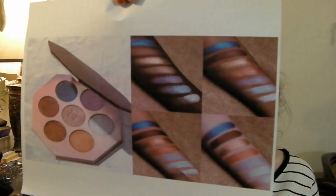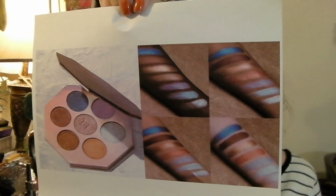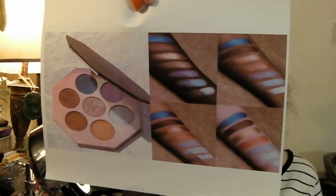It's too full for me, and I think it's a little pricey for just 7 shades, and definitely not going to pick that up. If you like fulls, that may be something that you'd be interested in, but that is, again, not for me. So, not looking very good for me right now.